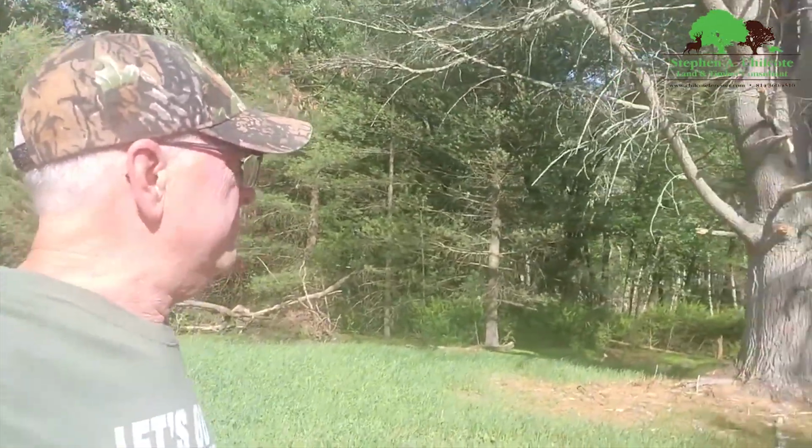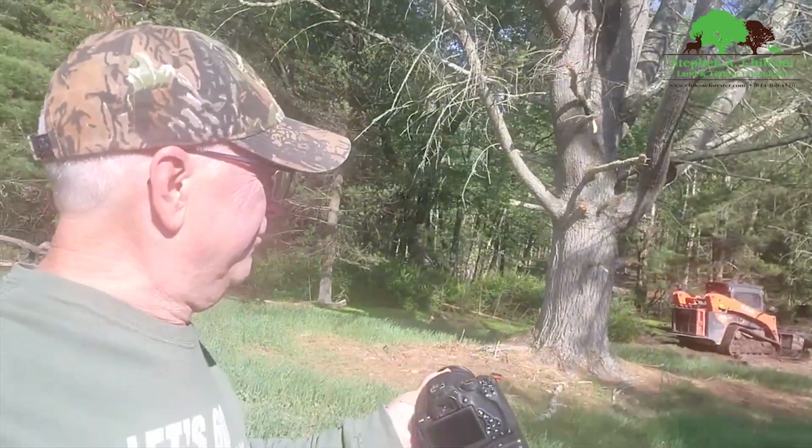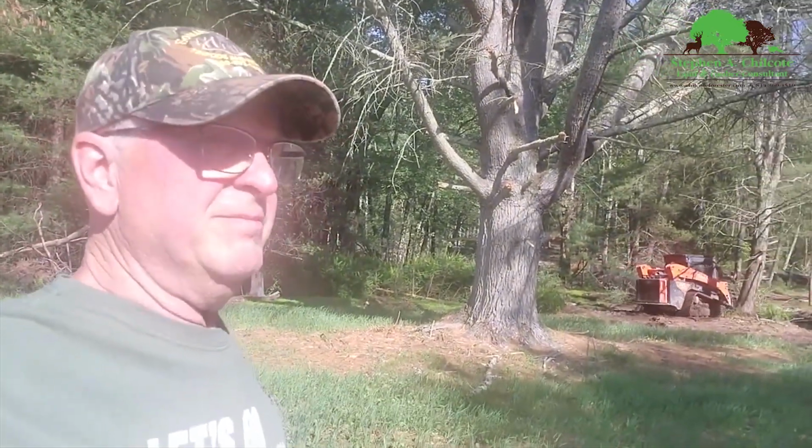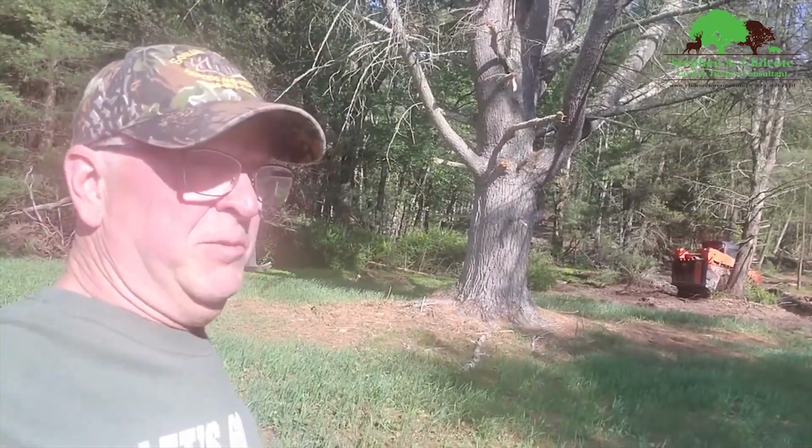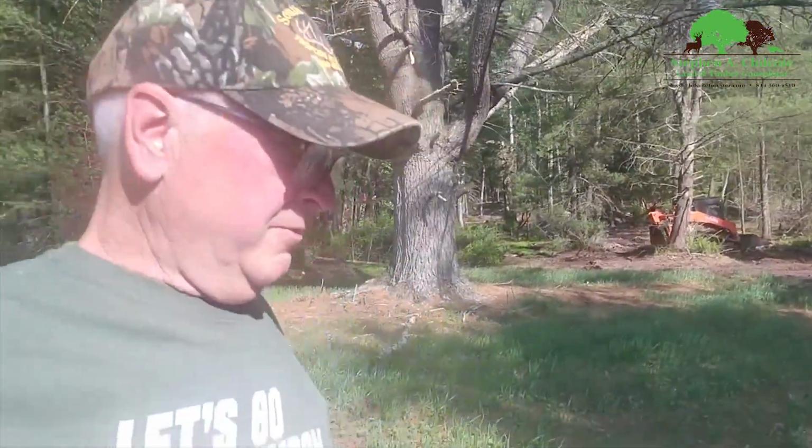Tomorrow we're going to go up. We're trying to fix this really bad wet spot here. There's lots of wet potholes. We're going to get in trouble with the county if we don't fix these wet spots.